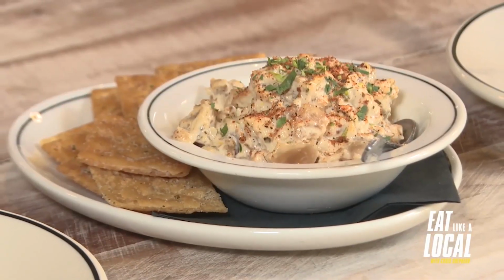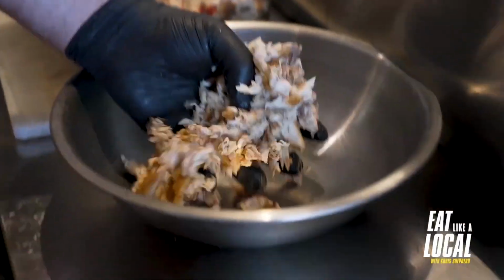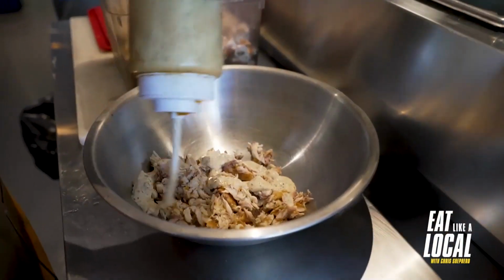All right, so let's talk redfish dips. We're getting some redfish out of Pensacola, farm raised, super sustainable product. I mean, they're big chunks of happy. I get textures and pieces of flavor. Yeah, so we smoke it in-house. We just simply pick it and dress it to order. You get more of those blasts of where the fish actually caught that smoke and absorbed it, instead of puréeing it and it just being kind of homogenous.